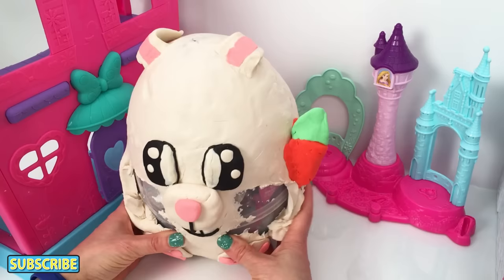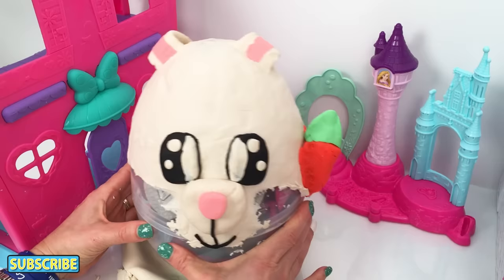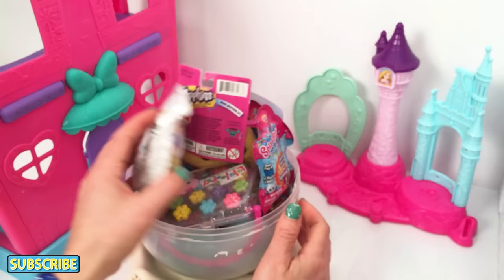What's inside? What a bunny! Such a cute bunny! Oh my gosh! What are we doing with this bunny? Oh, bunny. Okay, take your turtle now. Let's see. Come on. Yep. Yay! We're able to open it! There are tons of goodies in it!